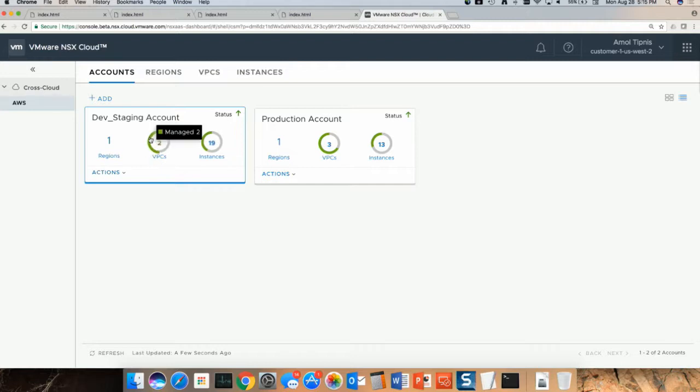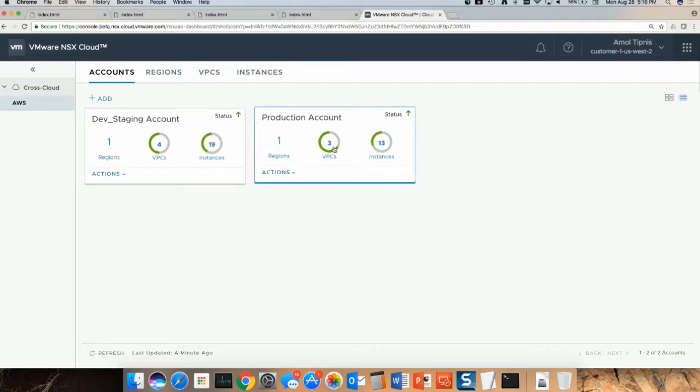They tell you how many of these VPCs are managed by NSX Cloud, and the ones that are not managed are shown in gray. If you have a problem in a VPC, it will show you red. Right now we don't have any red here. Similarly, it also tells us how many instances are being managed within that entire account. For example, we have 19 instances, and if I mouse over here, it says 8 managed instances, and the remaining 11 are unmanaged right now. With the production account, we have 3 VPCs, 2 of them are managed and 1 is unmanaged at this point, and 13 instances are running here.